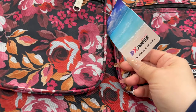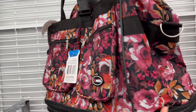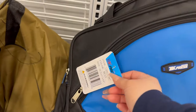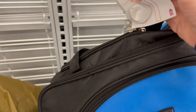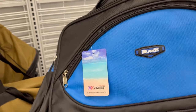And then you got bigger bags like this right here. This one's Express. And it's $12.99, and it's pretty big. It's got a lot of zippers on the side, a big zipper, and then it's got two handles and wheels at the bottom. Here's another Express bag as well. No price on this one. This one also has wheels, could be a duffel bag as well.